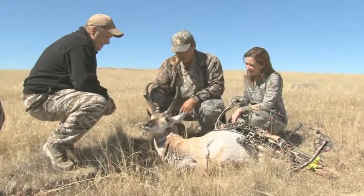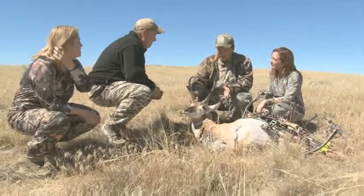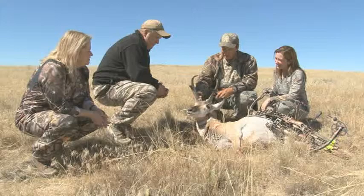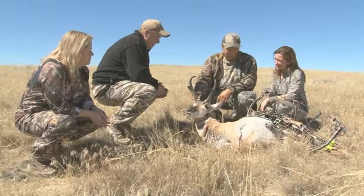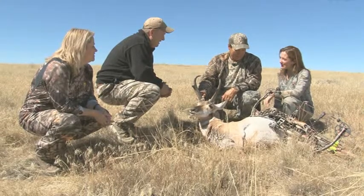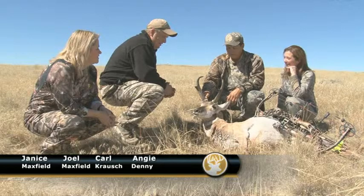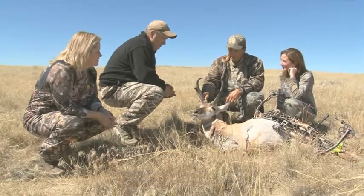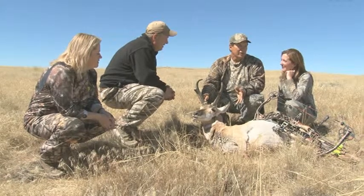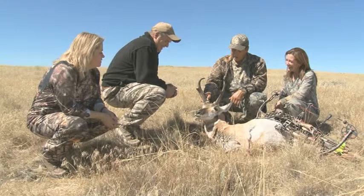Oh, I'm super excited. Couldn't be more happy. It's a perfect hunt. Third day of the hunt. Didn't know if it was going to happen or not. You at least had some entertainment yesterday. We had great time yesterday, good company in that blind, and stories. We didn't have a buck come in, but we had plenty of stories.